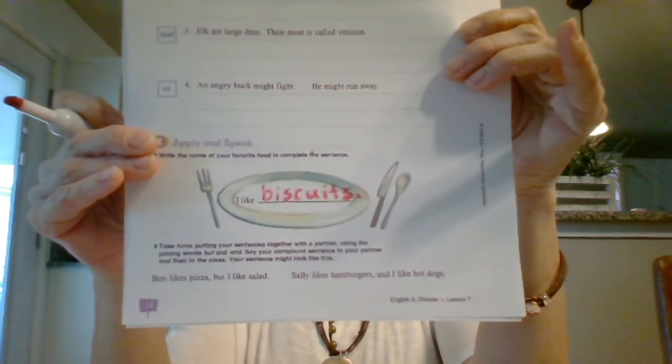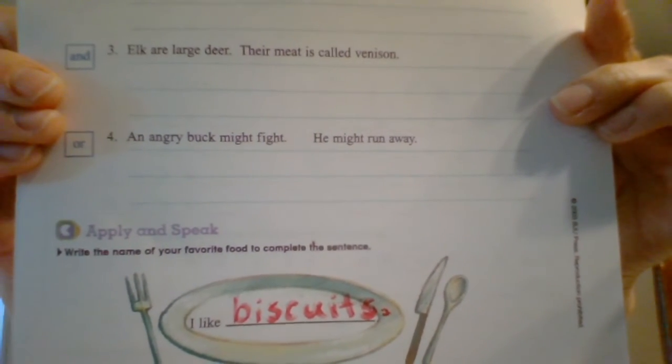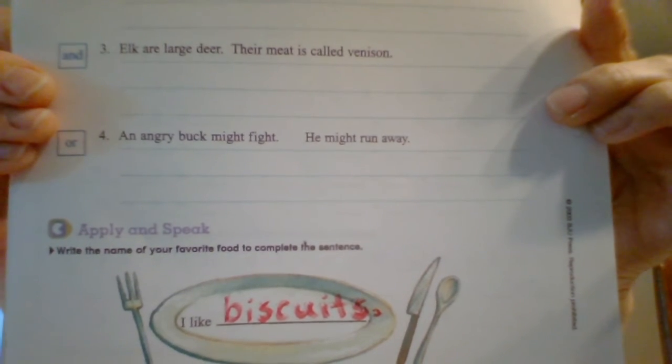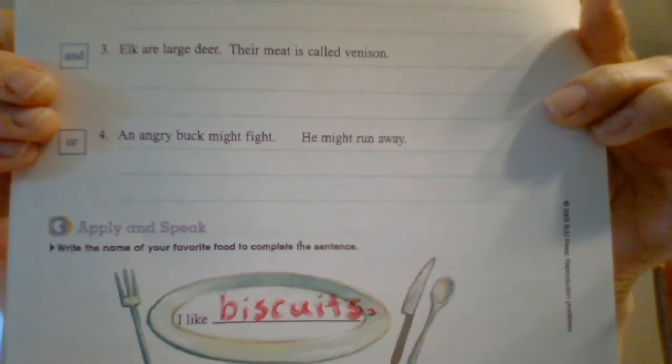All right, do you have one? All right, now I want you to take your sentence and my sentence. Leon likes blank, comma, but Miss Amy likes biscuits. All right, so I'm going to put it up there so you can see it because biscuits is spelled funny. Leon likes blank, comma, but Miss Amy likes biscuits. All right, if you need to, you can pause the video and look at that again. So when I check your work, I need to see that sentence on there.